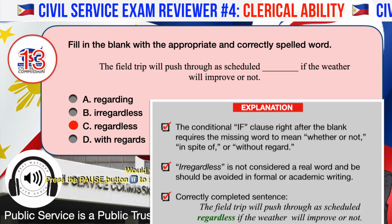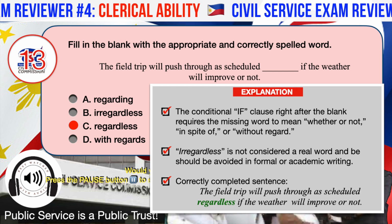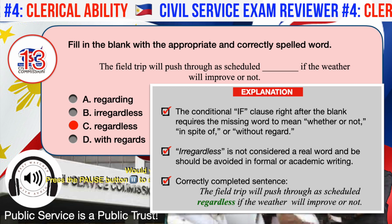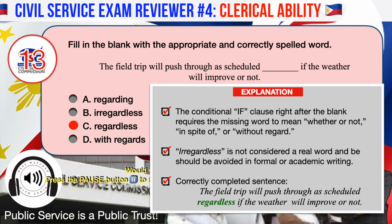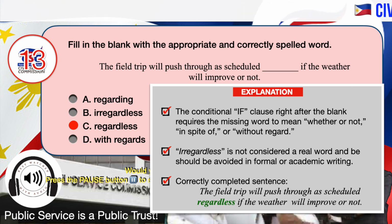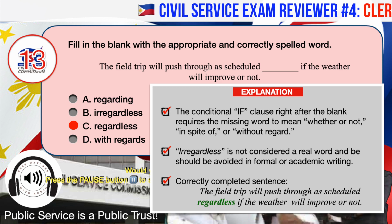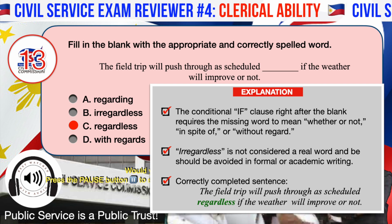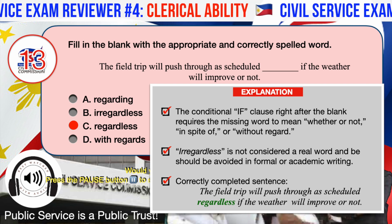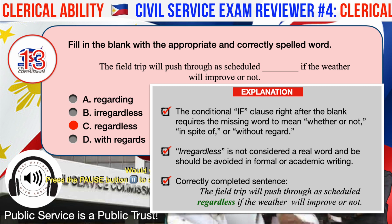Regardless. The conditional if clause right after the blank requires the missing word to mean whether or not, in spite of, or without regard. This effectively eliminates regarding and with regards. Regardless is an adverb meaning despite everything. It's often used as a transition word at the start of a sentence to change the topic. Between irregardless and regardless, a lot of people choose and use the former. In fact, some grammar books may even claim that they are both correct and mean the same thing. However, most dictionaries don't consider irregardless a real word, and it should be avoided in formal or academic writing.